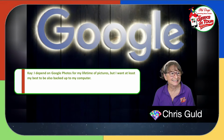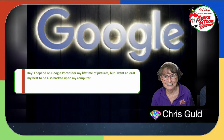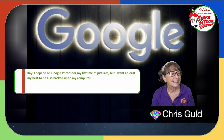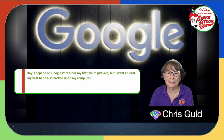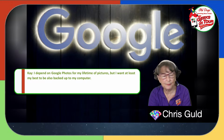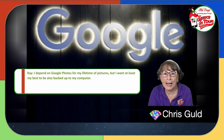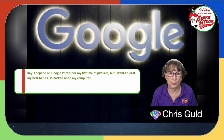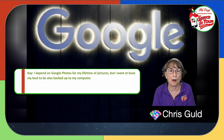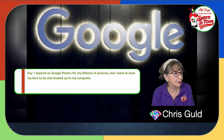I depend on Google Photos for my lifetime of pictures, but I want at least my best to be also backed up to my computer. Now, this one I do want to play a video. It's 5 minutes. How are we doing? Okay. We're doing okay. Because I agree completely. I have nearly 100,000 pictures on my Google Photos, and I want my best to be backed up to the computer as well, to a hard drive that's in my hot little fingers. And I have developed a system over the years.